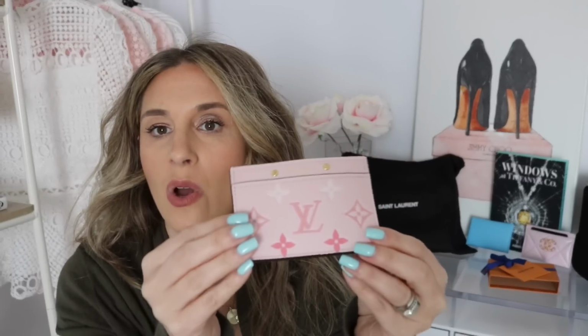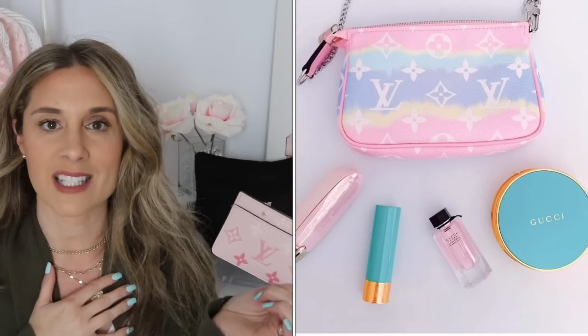But it is so beautiful, and I just love the pink colors, the different shades of pink. It's like an ombre color, but I could not resist this when I saw it. It was just so pretty. It really, really is. And I knew that I wanted to have something from this collection. I was torn if I was going to get this or the mini pochette. Now you guys know that I did recently purchase the mini pochette, which is my dream, in the Escal, from the Escal collection.